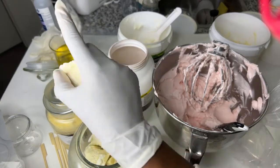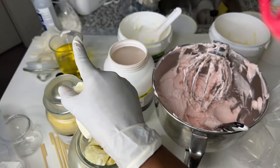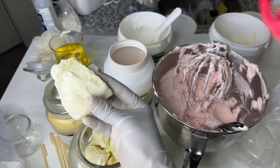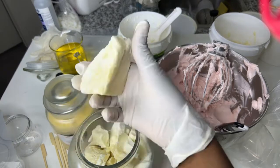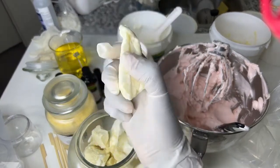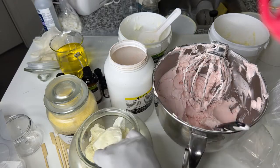Now when you add the liquid oils, it makes your butter a bit more runny. So this is why it is always wise to have a hard butter to thicken up the mixture. So when you want to pipe with all those designs, you'll get a beautifully piped body butter. So it's just good to add those hard butters.